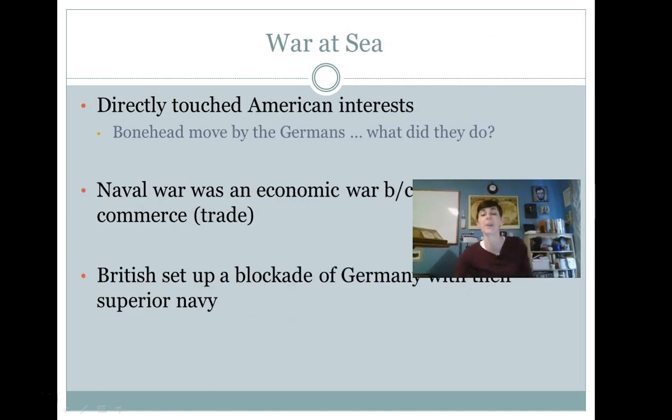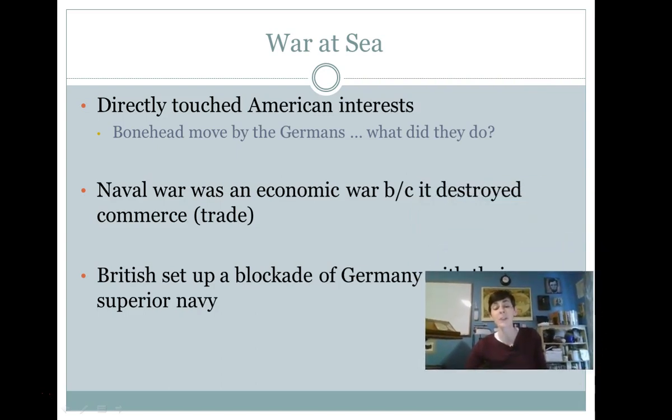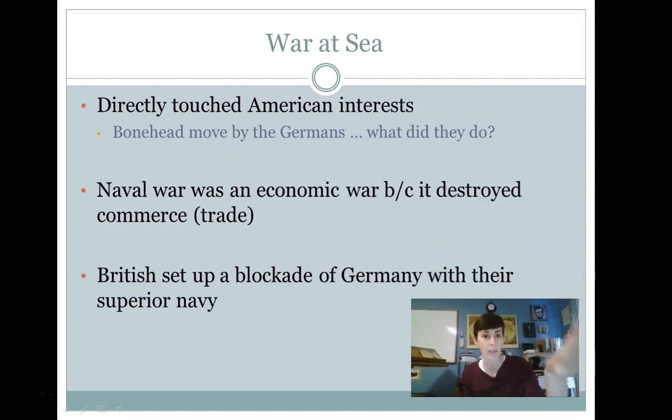War at sea. Okay, so we're starting to get to the submarines, but we've got to talk about a little bit of context first, right? The interesting thing about this is that the Americans weren't in the war at first, remember. They didn't jump in until 1917. Of course, the war breaks out in 1914. But the war at sea actually directly touched American interests, okay? Now, this was stupid on Germany's part, because the Americans would have been happy to stay out of it. They were very isolationist at this point.